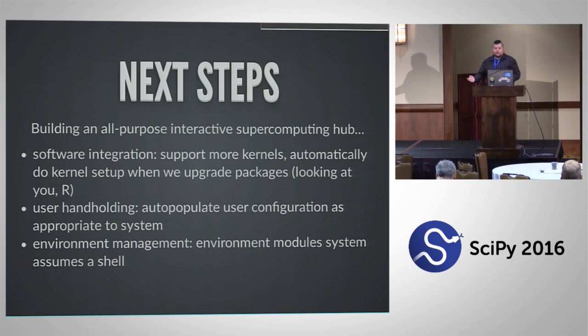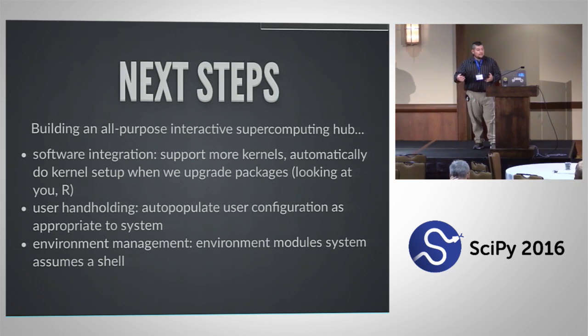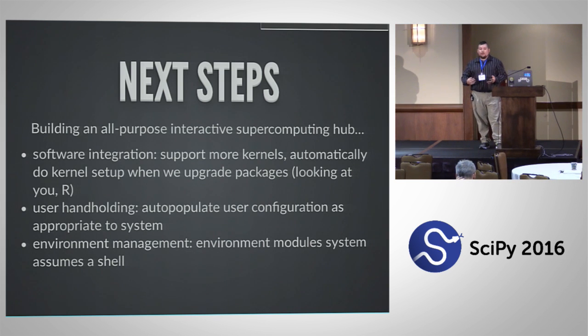Similarly, environment management. We use something called the environment modules system that really sort of assumes that you're using a shell. If someone wants to go and run Mathematica, they type module load Mathematica, and it loads up some environment modules to put things in their path, to put things in their library path. And you fundamentally can't do that in an IPython notebook. So we have to find other ways to do that.